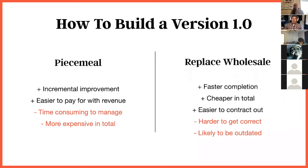And since it's all getting built out in one go, you get to the full feature set faster and cheaper than with a piecemeal approach. And it is easier to contract out because it's a larger chunk of money all at once. You don't have to be working together as tightly and well integrated, but it's much harder to get the product fully correct when you do it this way.